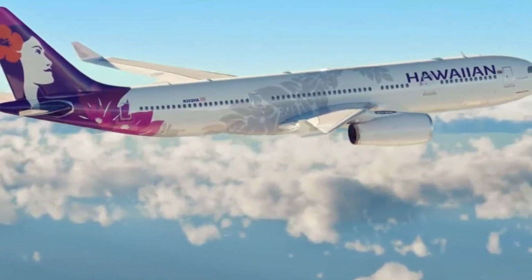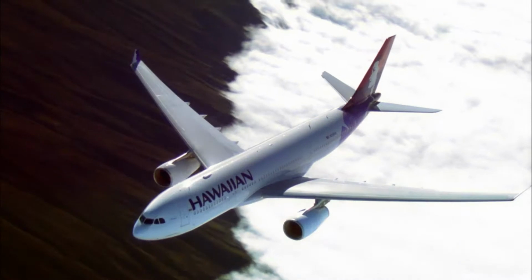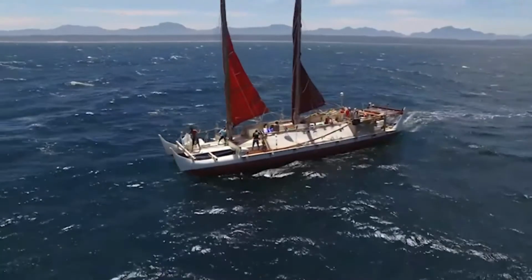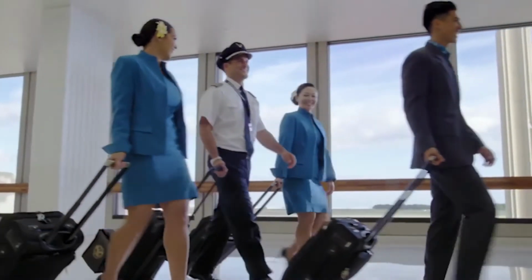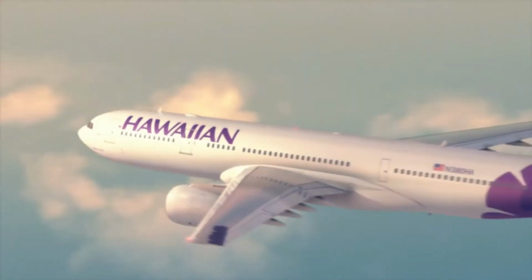This card is best for companies with employees who frequently travel to and from Hawaii, or who take a lot of intra-island flights. Because it provides no benefits, the card is only worthwhile if your company generates enough rewards to cover the $99 annual fee.